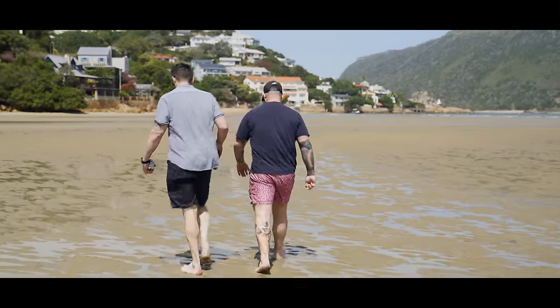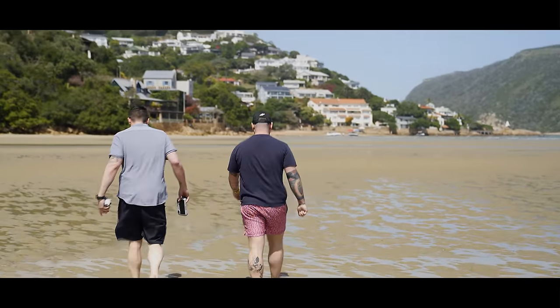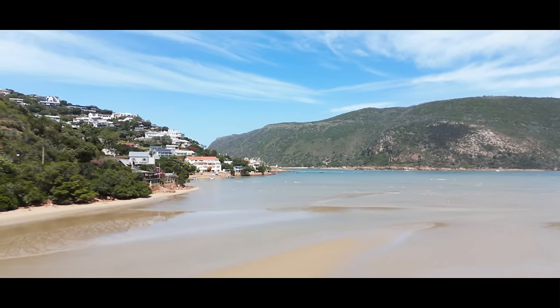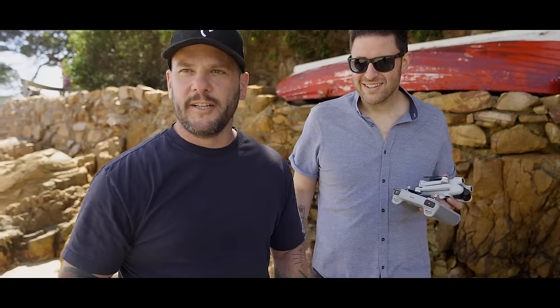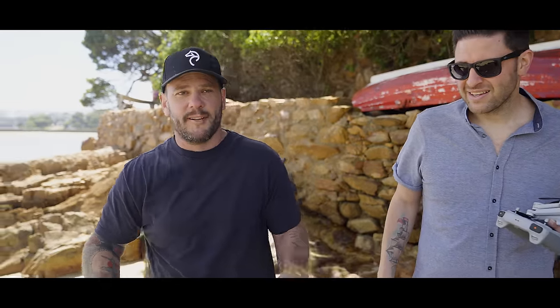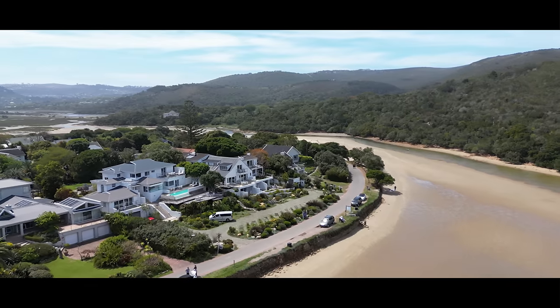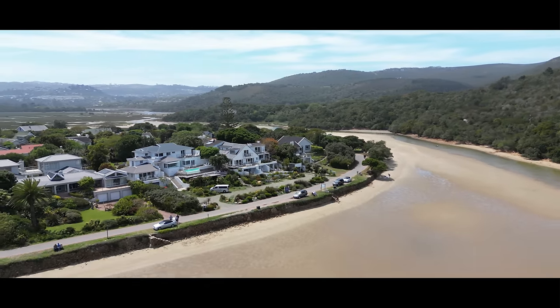The reason I brought you guys here is because Knysna doesn't actually have a natural beach. So when the tide is low, you can come onto the estuary, onto the lagoon, and you find this whole natural beach area where you can chill and have a nice day with the family or a nice day with yourself. In summer, we come here with the boats, or you can just literally walk out over this whole open area of flatland.